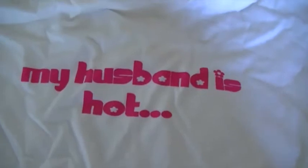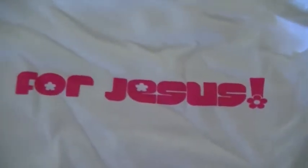I'll probably finish one day. Here's the wife's. Are you women on fire? Are you a wife? It says, my husband is hot. You like that? I like the female version better than the male version, because you got the little flowers there. And then obviously it says something on the back. My husband is hot. Ready? For Jesus. You like that?